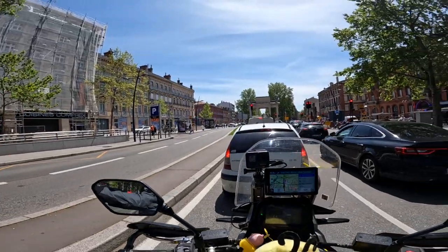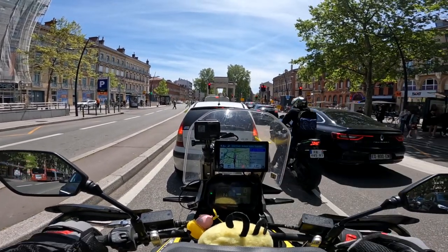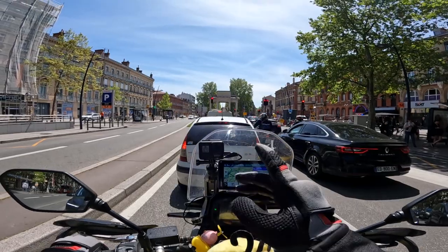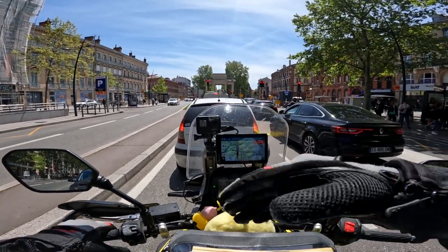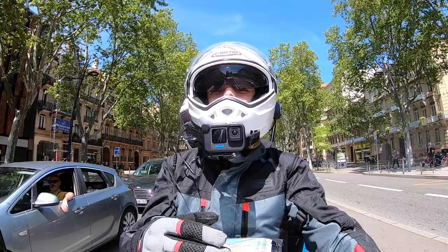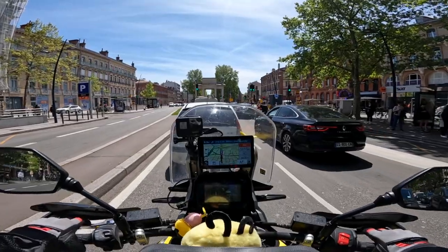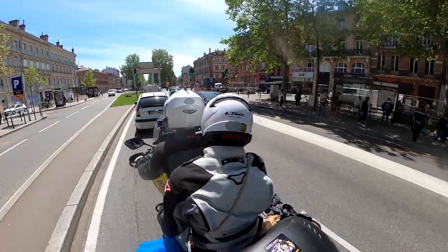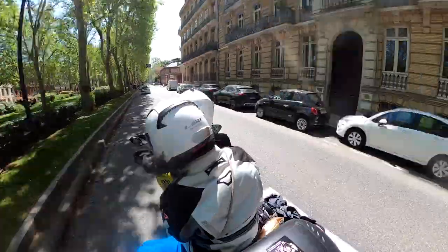So here we are in the center of Toulouse, and I've just routed the GPS whilst we're at a traffic light. I just routed it to a small town just outside of Toulouse at the south called Muret, where our friend has an apartment. So that is where we are headed for today. 13 miles. We've been in the city, so let's get out of the city.